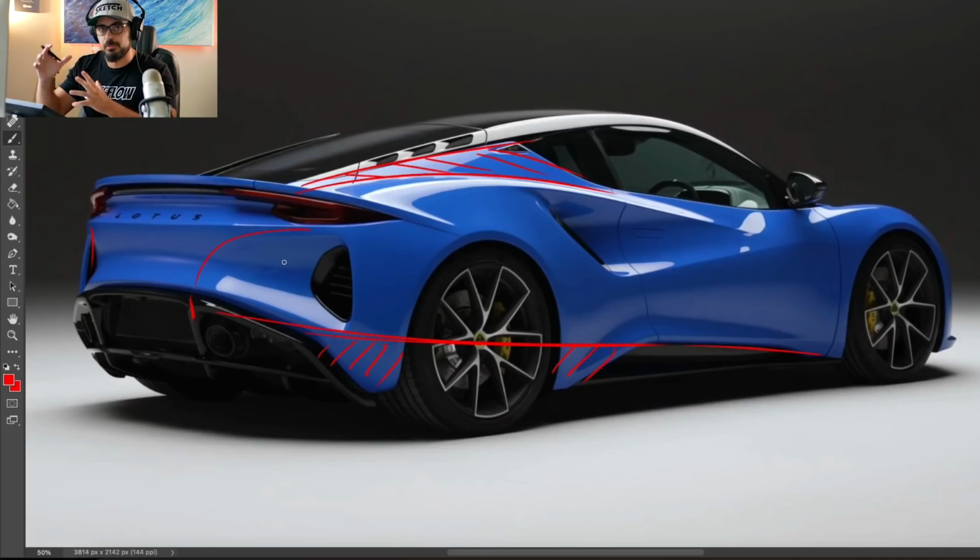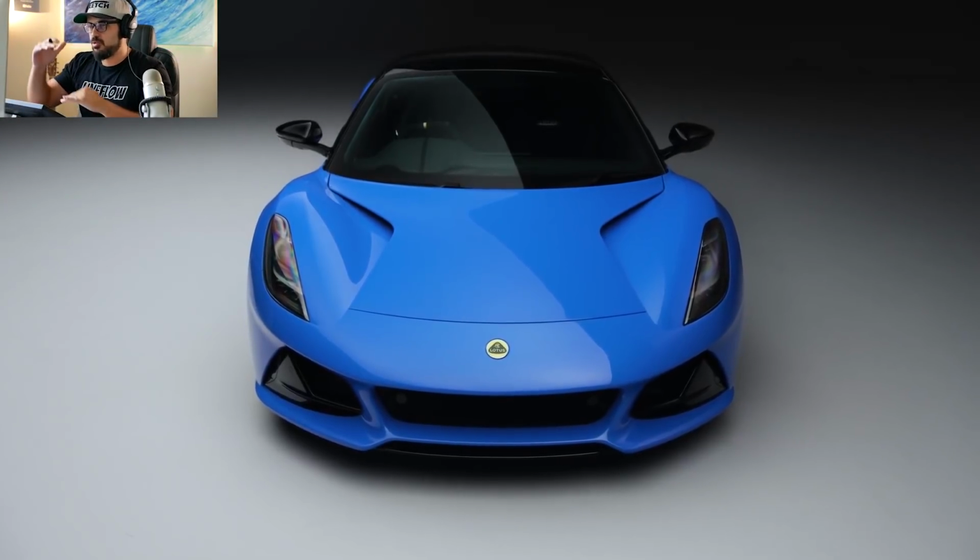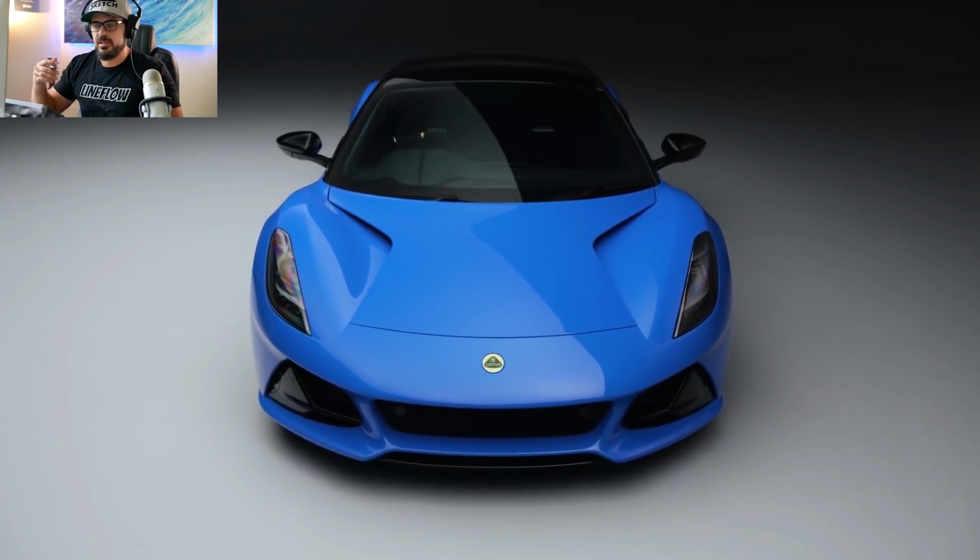Because graphically we can still play around with this. The body is still going to be the same, but we can definitely have some fun and try to make it look even lighter than what it is.